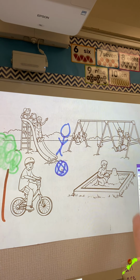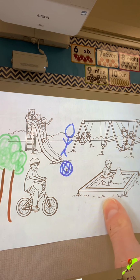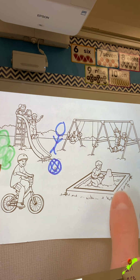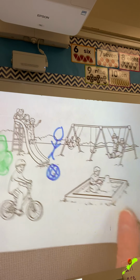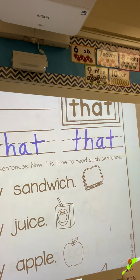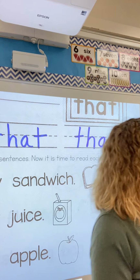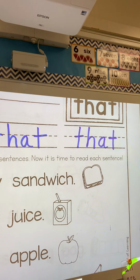All right, boys and girls, we aren't gonna take too much more time on this. Can you come back to this later if you wanna color more? You definitely can. I'm gonna slide that away though, and I want you to go ahead and pull out your sight word packet. Go ahead and pull out that sight word packet right there.